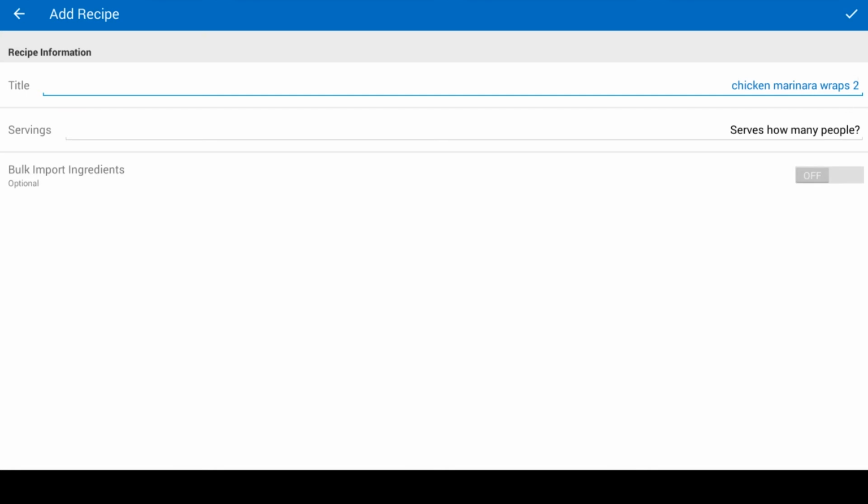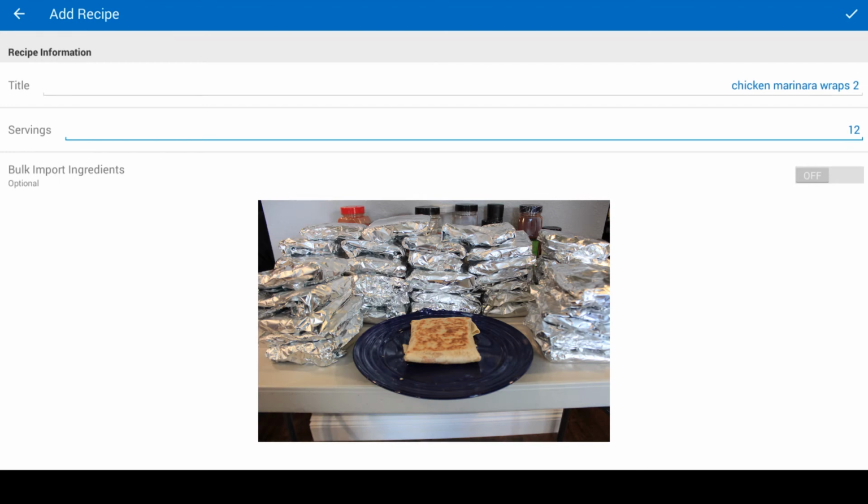And for the serving size, how many servings are we making? Well, I happen to know how many servings I will make. It's going to be 12, because I make all my meal prep recipes in convenient Costco numbers, because I like to cook in large batches and freeze them. So 12 is just the magic number for that.